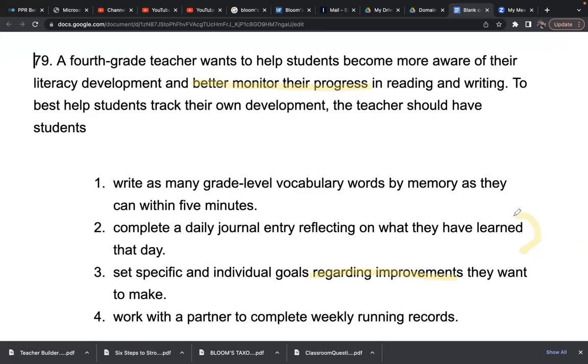It just goes a step further, which is so cruel and unfair, that they give you things where you would do both of these things. You wouldn't just do one or the other. A teacher trying to improve literacy development would certainly teach metacognitive skills like this one, but in order to help students track their development, having them set those specific goals regarding particulars that they need help on, because it means they have to have gone back to reflect on their understanding.